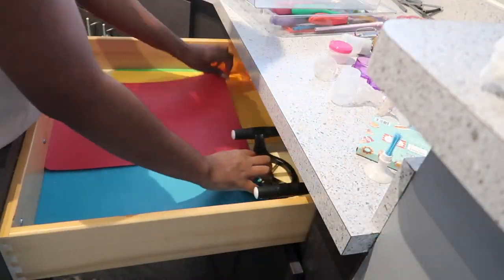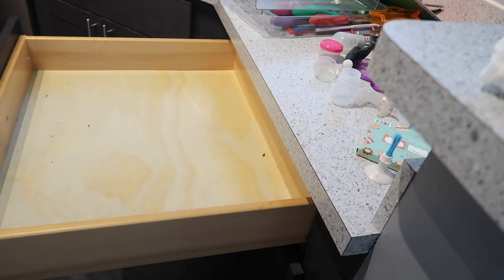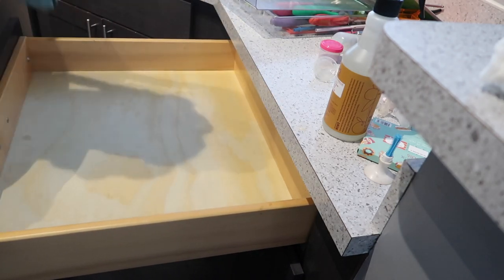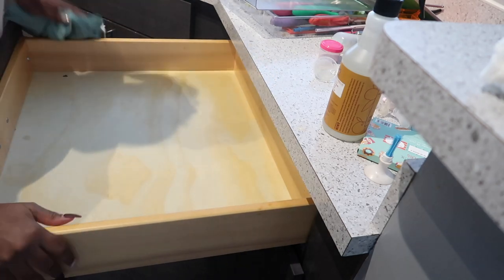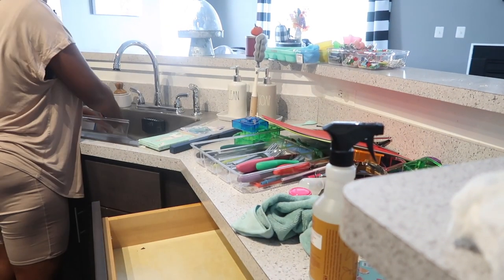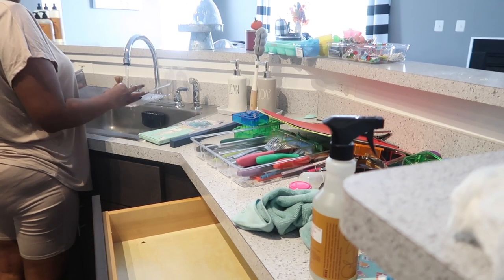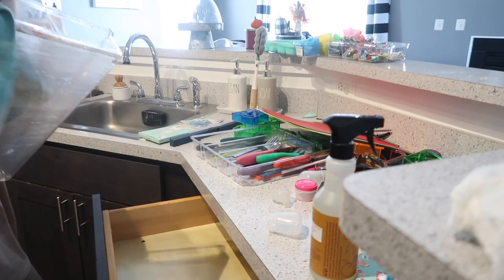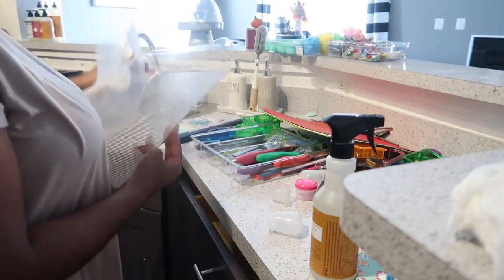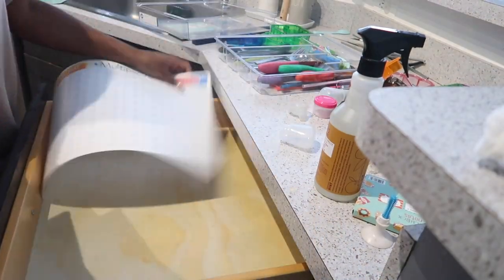Into the drawer, I want to take everything out, give the drawer a good cleaning, and then put everything back in, because look, just look at that. Isn't it funny we came to that? Okay, now we're ready to put everything back in.